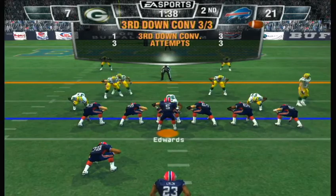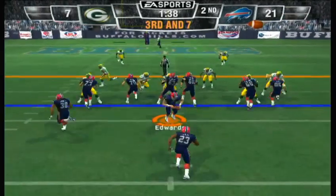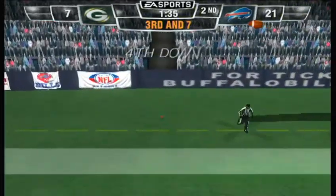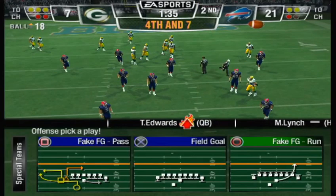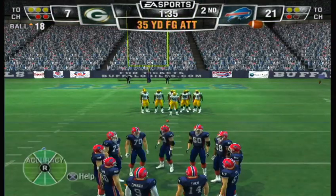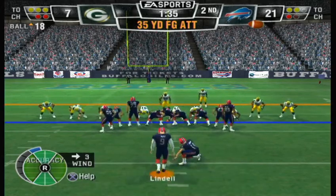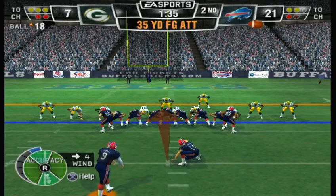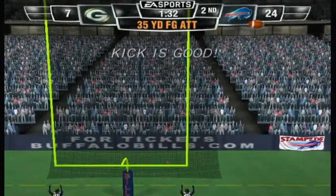The Packers bring in the nickel package. Here's the give. Nice play fake. He throws it, and it's incomplete. Owens was the intended receiver on the play, and it falls incomplete. So the kicking team is on the field to try for 3 points. And it splits the uprights.